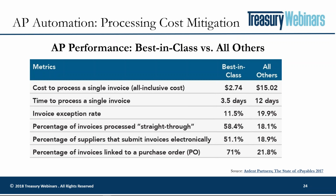But if you want to really dive deep on the processing costs, I'm happy to give you links and information to other webinars. So there's a lot that goes into that. But you absolutely should invest in coming up with a cost to process that single invoice.